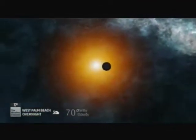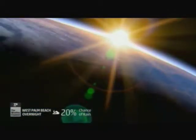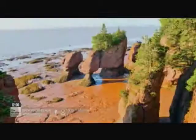We have uncovered a remarkable planet, a world of extreme weather, alien landscapes, and bizarre phenomena. It's the most complex system we know of in the universe. That planet is Earth, and we are only beginning to unlock its secrets.